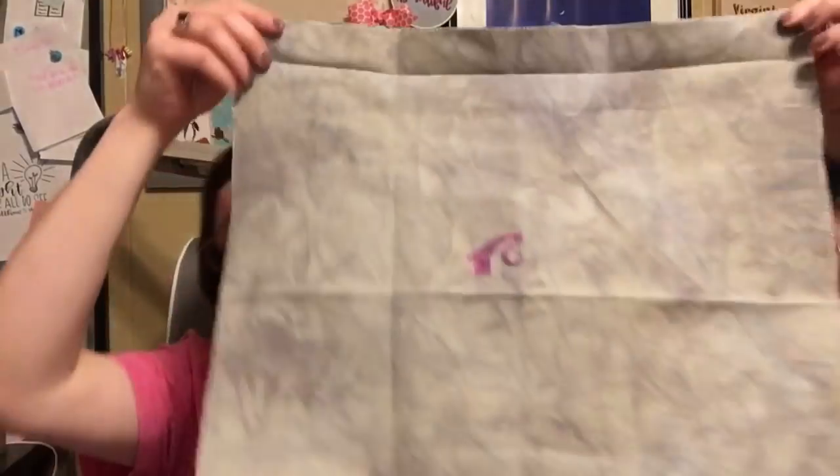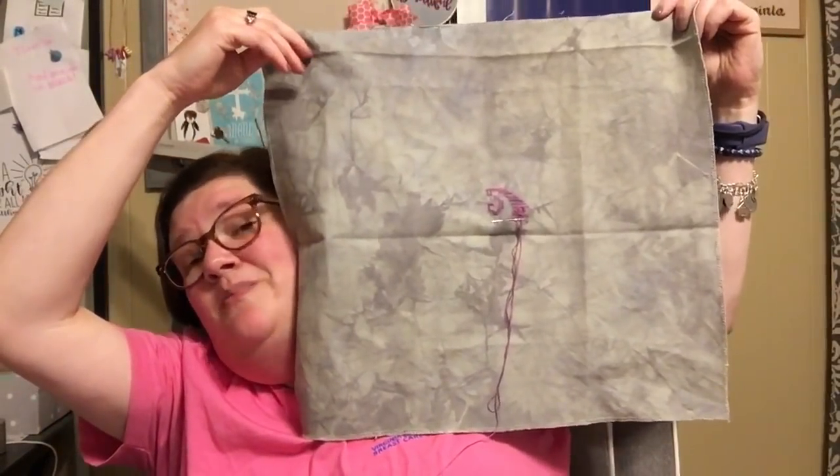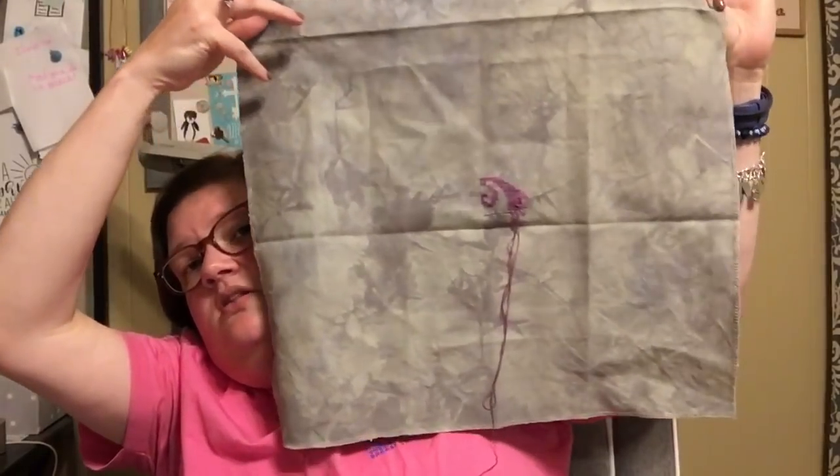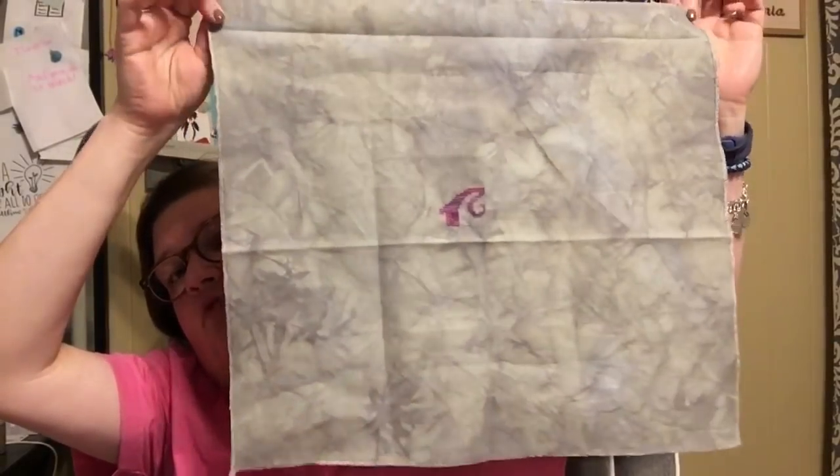And the half of it, because this is only half of the piece. The other side was a lot darker. That is my back. I didn't necessarily love all these super dark spots. This one has some darker ones, but they're more on the periphery. I think I'm going to turn this into a wall hanging or a pillow. I don't know that yet. I have to finish it first.